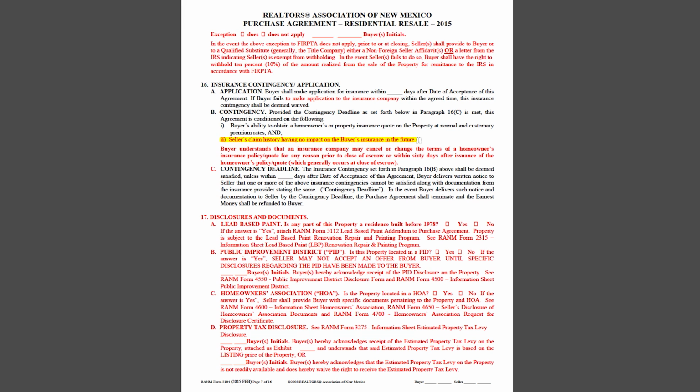Paragraph 16, the insurance contingency and application paragraph, has been reformatted, but not significantly changed in content. The only noteworthy change is that a provision was added that states that the agreement is also conditioned on the seller's claim history having no impact on buyer's insurance in the future. This was added because the only contingency that previously existed was that the buyer be able to obtain insurance, quote, at a normal and customary premium rate. But there are times when the buyer can obtain such a quote, but could lose coverage with the submission of only one claim due to the seller's insurance claim history.